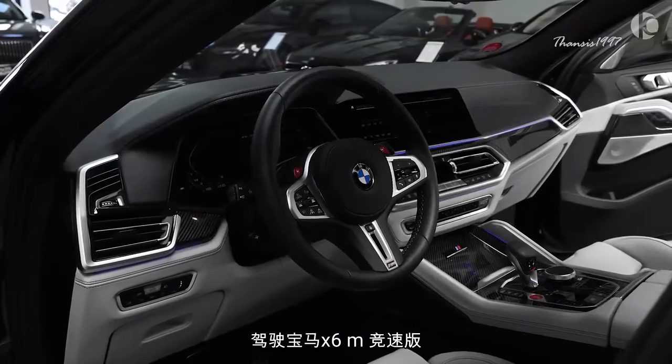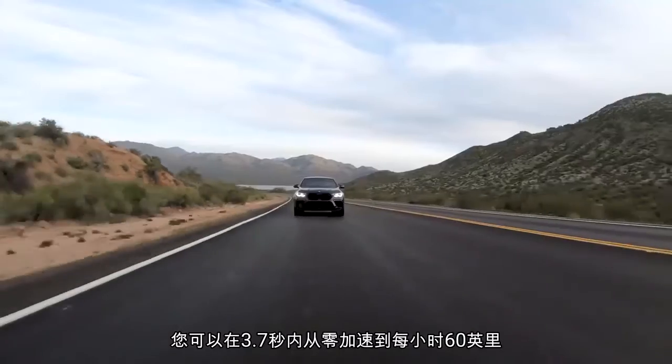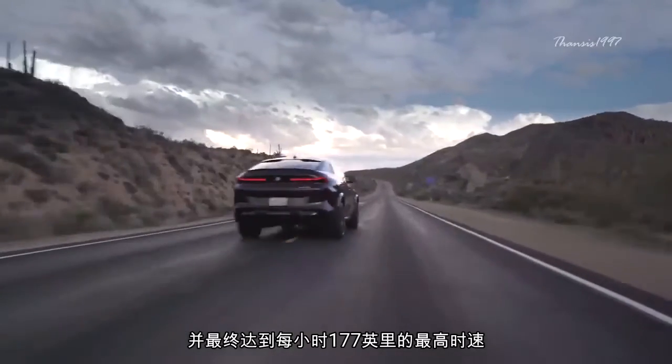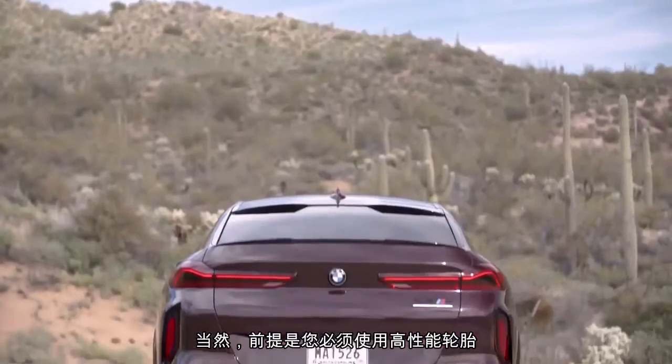Inside the BMW X6M Competition, you can go from 0 to 60 miles an hour in 3.7 seconds and reach an eventual top speed of 177 miles per hour in elegance. Of course, you have to use performance tires and remove the top speed limiter first.